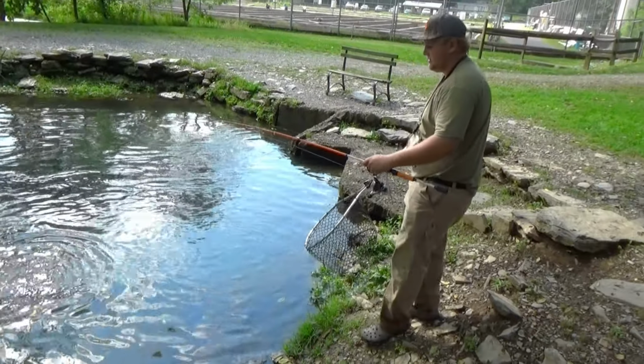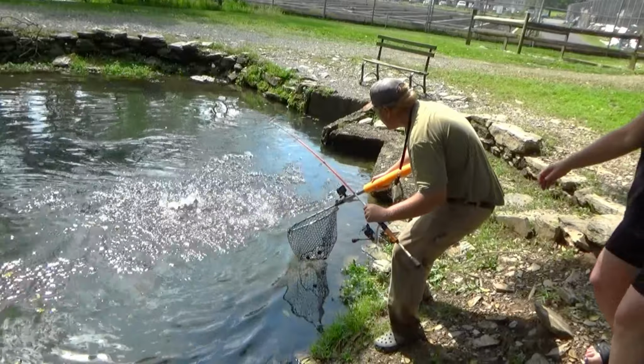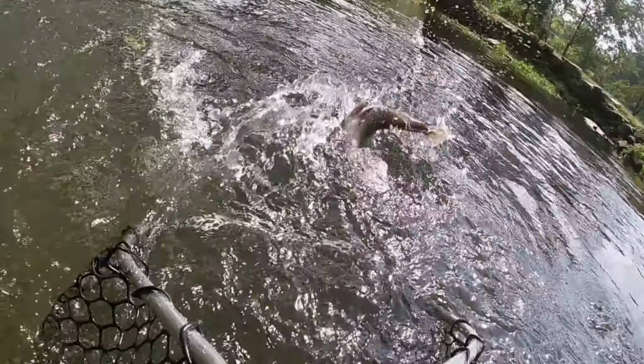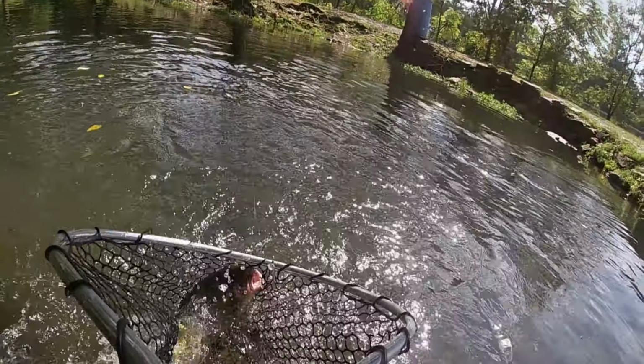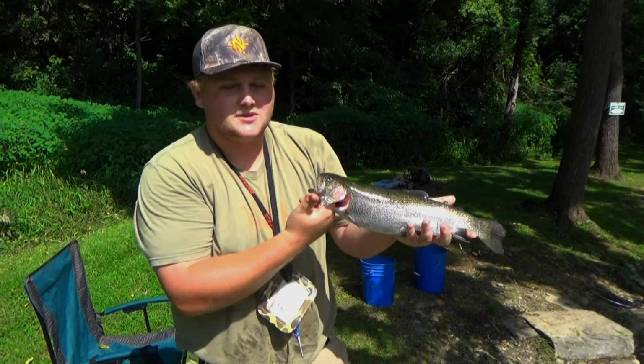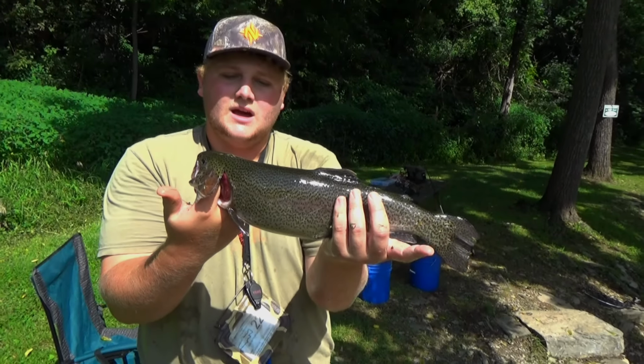Alright guys, got a nice big rainbow. We're gonna try to net him here. Alright guys, we got a nice beautiful rainbow right there. This one's probably about 16 inches, I'd say.